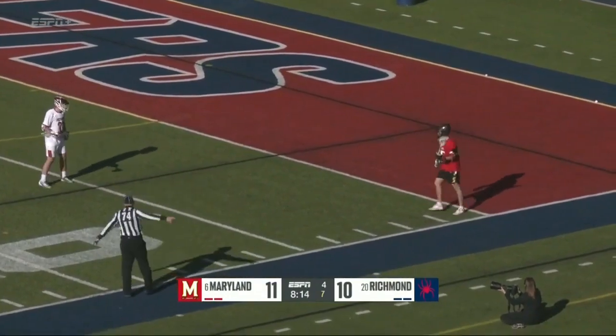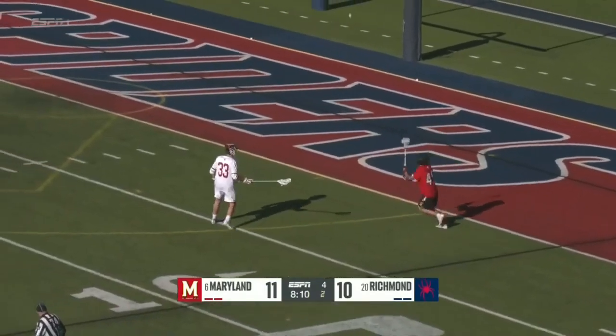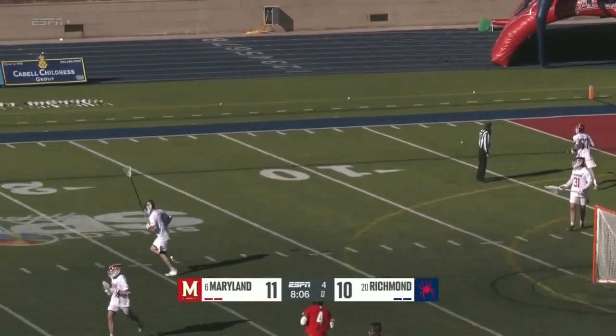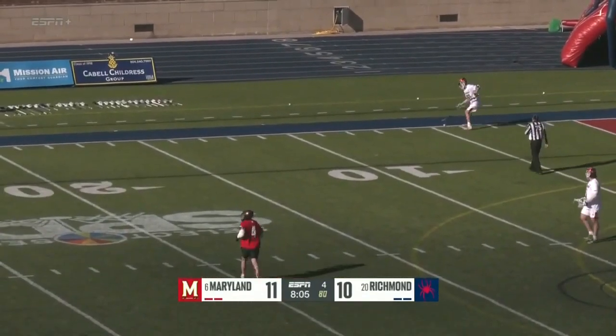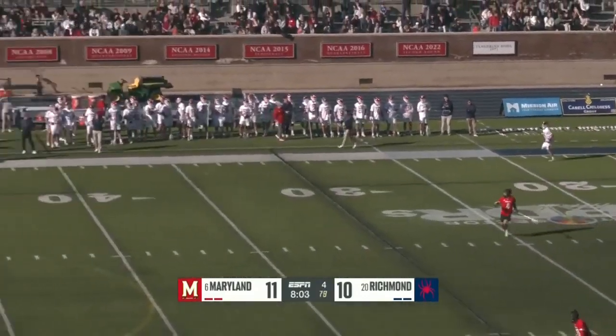Maryland's going to go to work here with the shot clock at 6. Yeah, get the ball back. They're just going to kill it off. So Richmond will get possession here. Down 11-10, 8:05 still to play in the fourth.